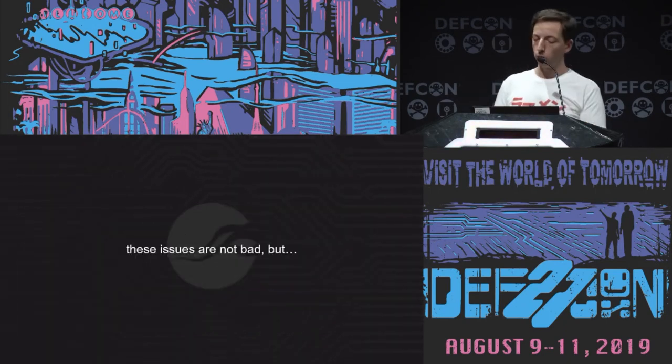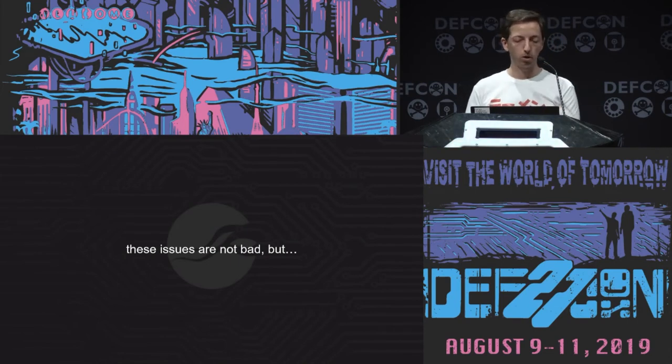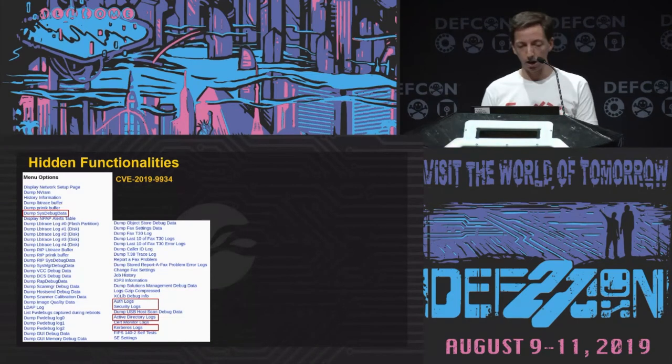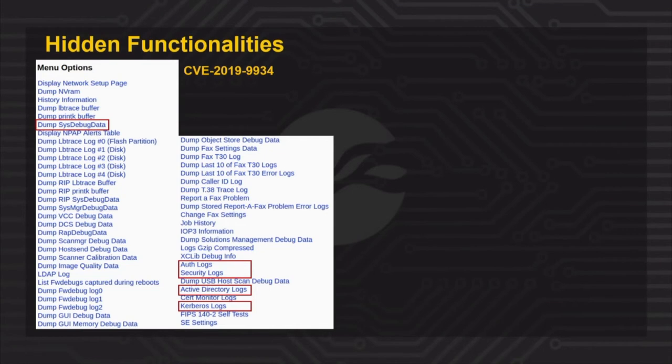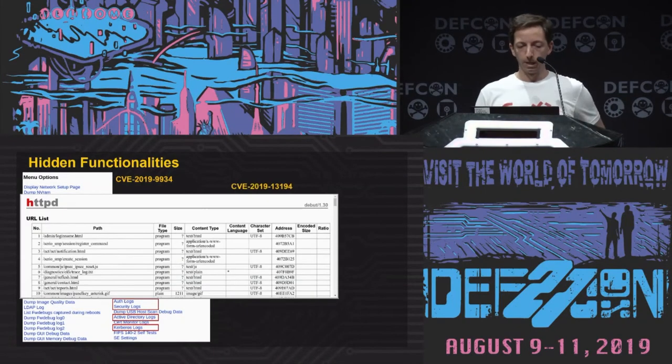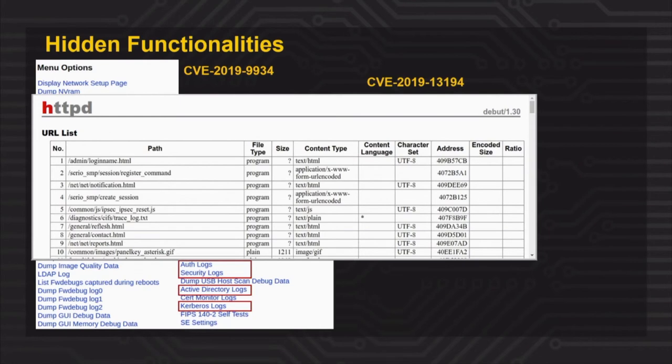So all these findings are not bad, but we are looking for something that may allow us to get full control of the device. So looking at the firmwares, we found a few slightly more interesting functionalities. Like this one, you can see there a lot of debug information, like authorization and security logs, including session cookies, and also more information like Active Directory logs, Kerberos logs, the full list of processes running in the machine, and more information about the underlying operating system, a Linux in this case. In this second case, it was very similar to the first one, with different functionalities under different URLs. And this was very useful to exploit one of the vulnerabilities that we will see later.